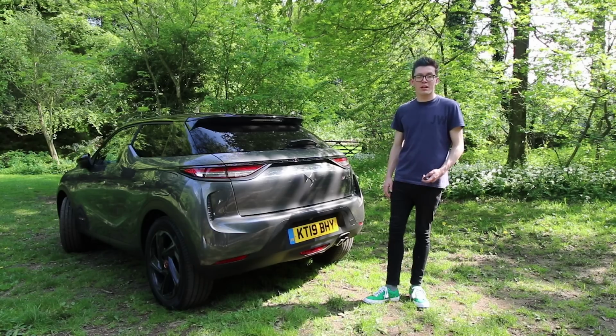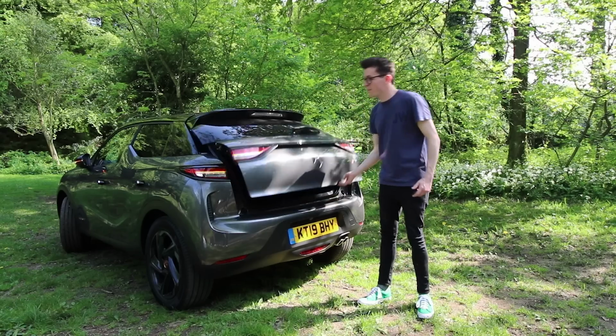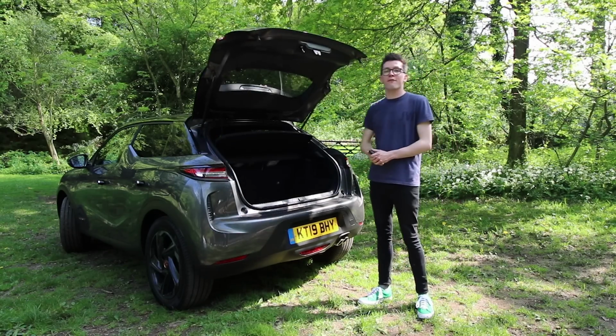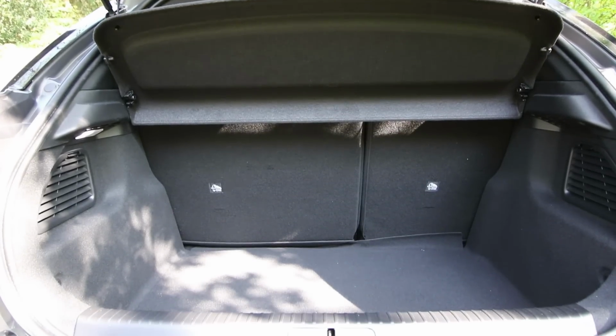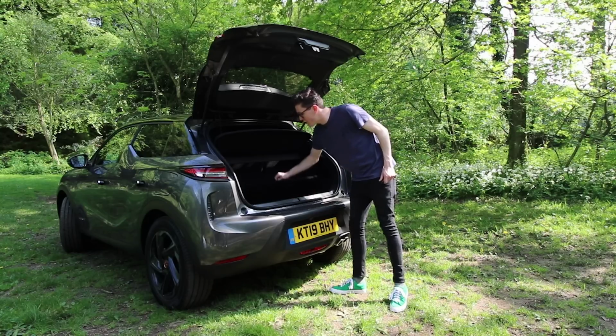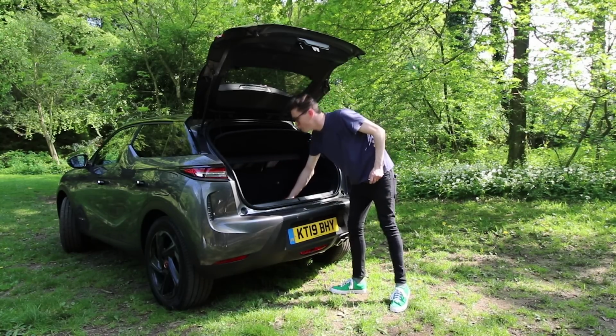Coming around to the boot of the car, you open it using the key. Once you're back here, you have 350 litres of space. It's a nice square space. There is a slight load lip. Underneath the boot floor, you have a space saver spare wheel and your various tools.